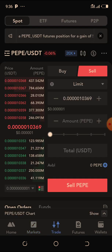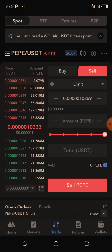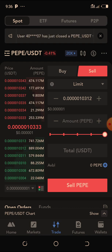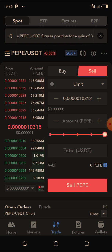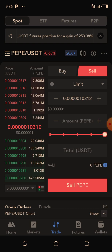Click on sell. Put the amount that you want to sell. If you want to sell everything, just put 100% here. And you choose the price that you want to sell. The price that you want to sell must be greater than the price that you bought it. You will sell it at the current price of that token. Before you sell, you must be sure that you have made profit from what you bought. So you sell it in profit. You buy when it is low and sell when it is high. Then you see, this is the current price now.